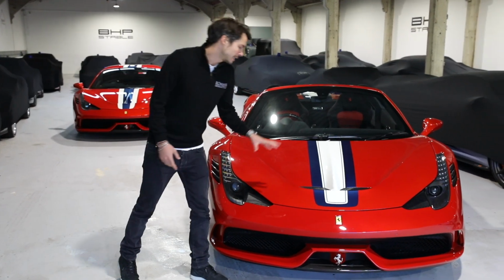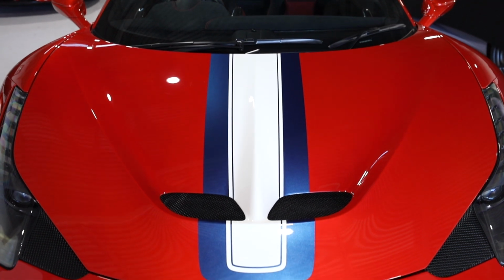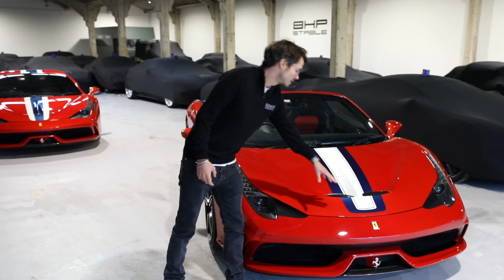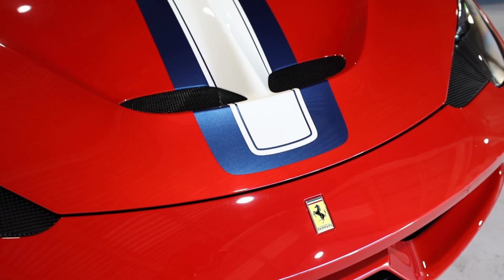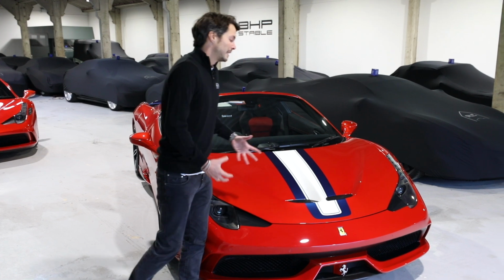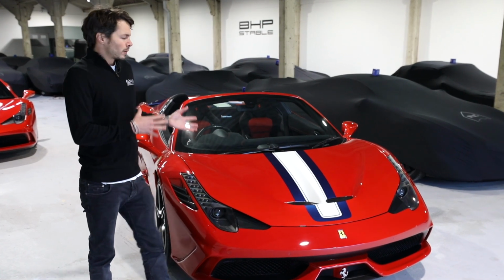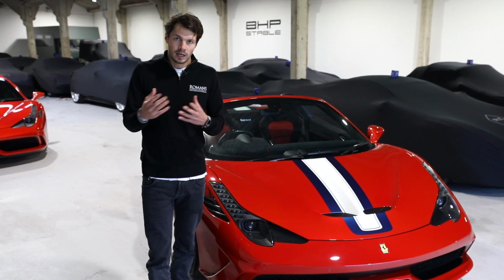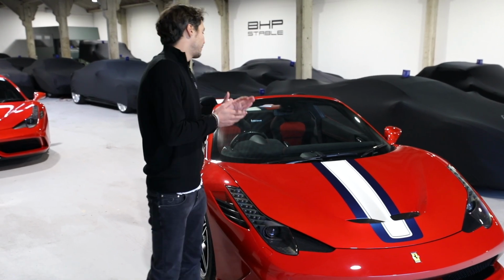If you look closely at the stripe, not only will you see it's actually inverted, so you have the white through the middle and the blue on the outer, but you'll also see this pinstripe. And that's not just this car, all the Apertas, or most of them at least, have that pinstripe. It's a distinguishing feature, which is what makes the Aperta different. Ferrari would not let you spec this stripe at the coupe, at the factory.